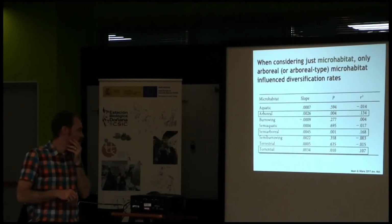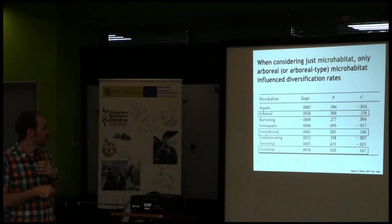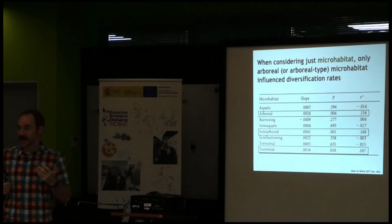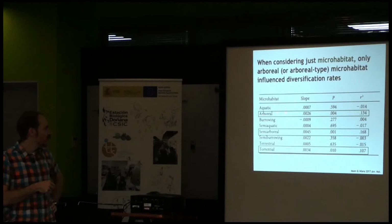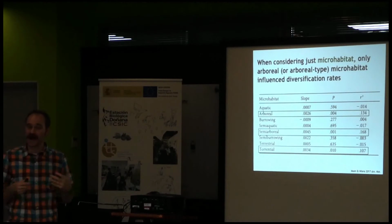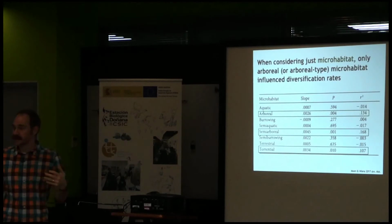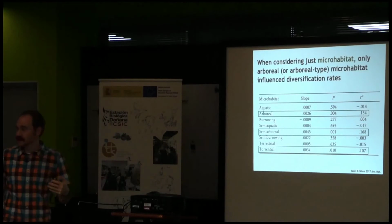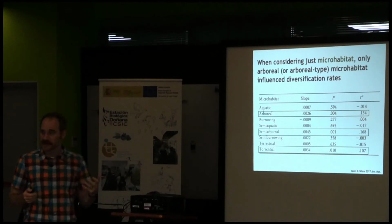So what we found in short with respect to microhabitat specifically, since this is the first time anyone had looked at microhabitat in frogs, was we found that all the arboreal types had an important influence on diversification rates. That is to say, if you were arboreal, you tended to have a family that had more arboreal species tended to have higher diversification rates. Families that had more semi-arboreal species also tended to have higher diversification rates, and those that had more torrential species also tended to have higher diversification rates, whereas the other factors weren't particularly important.